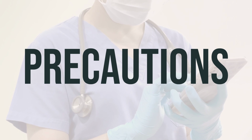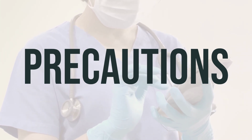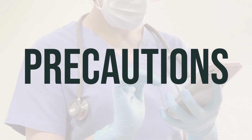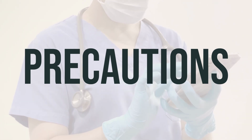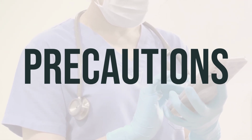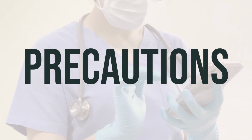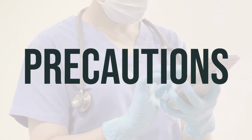Before taking oxaprozin, it's important to talk to your doctor if you have any allergies to medications like aspirin or other NSAIDs, as this product may contain ingredients that can cause allergic reactions. Also, be sure to discuss your medical history, especially if you have conditions like asthma, liver disease, stomach problems, heart disease, high blood pressure, or kidney problems.